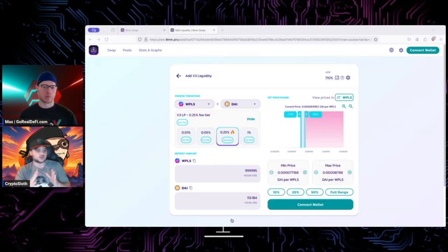So the tighter you bring it in, the more of your money is being used at the current price to service the market. Therefore, more of the fees being earned are going to go to you, which is why the APR is going up: you're taking the same amount of money, but putting it in a tighter range closer to price.